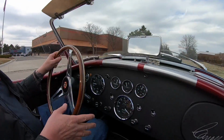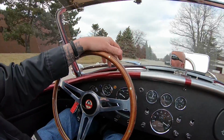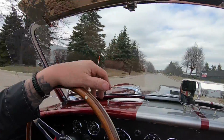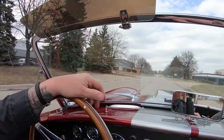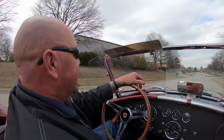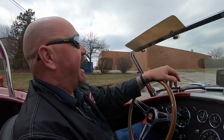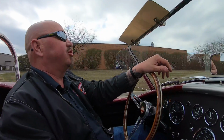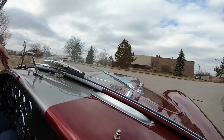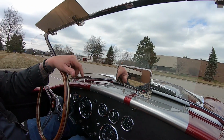Now, we get around this corner, look at the dash here. Everything you need is right here, and everything is working. All the gauges looking sweet. Got our 5-speed shifter right here, just as smooth as silk. This FE Roush power is working sweet, guys. All aluminum, man, she is a powerhouse. 500 horsepower in this little tiny car. Man, you want to talk about a bullet? This thing is a rocket ship.